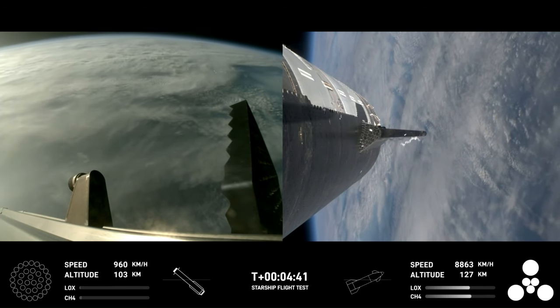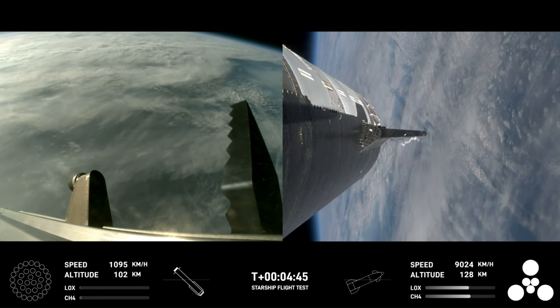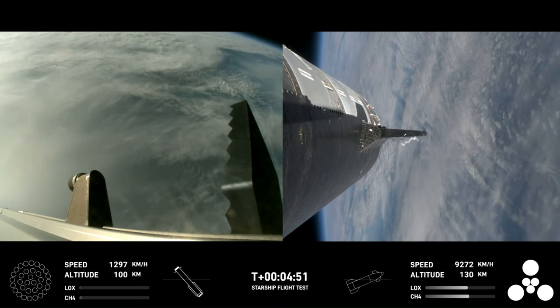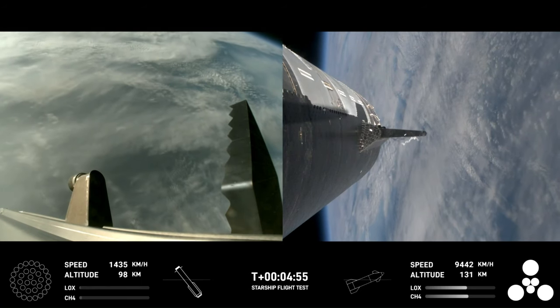Now, the boost back burn was the first of two burns required to return it to Earth. The next one will be the landing burn, where all 13 center engines will initially ignite and then transition into a three-engine burn to help slow it down.